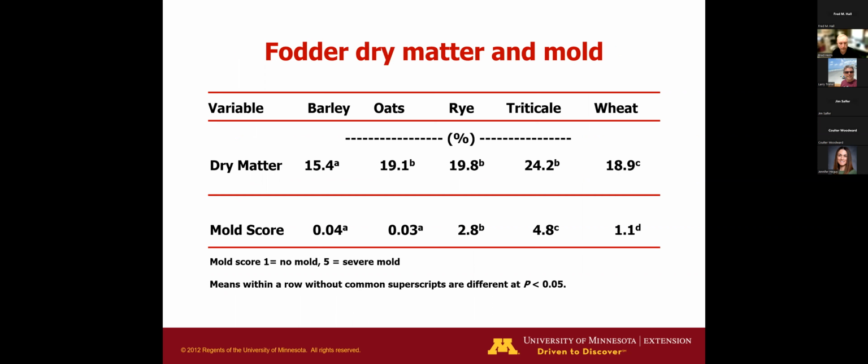And then we developed some sort of mold score. You can see the rye and the triticale didn't do very good for mold. We could produce a lot of mold in those. And I think that goes back to not having very clean seed from the rye and the triticale. And I bought this seed. This was not farm seed. I bought this from a seed company. And so maybe the seed wasn't quite as clean compared to barley and oats. Wheat a little bit too, but the rye and the triticale really produced a lot of mold, severe mold in a lot of trays.